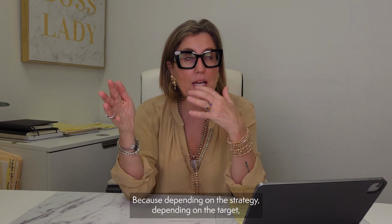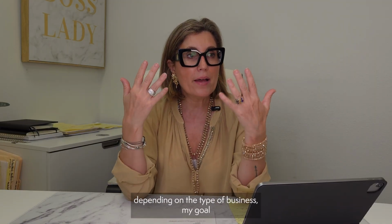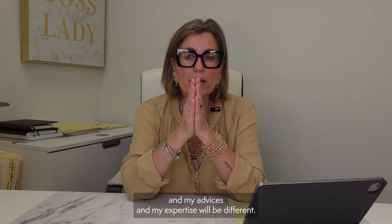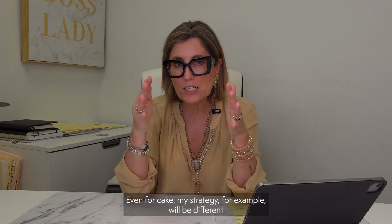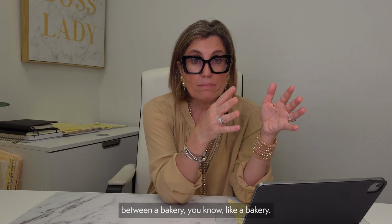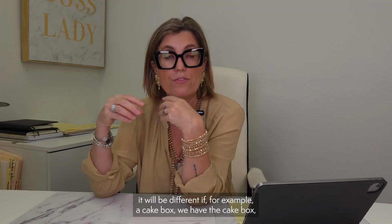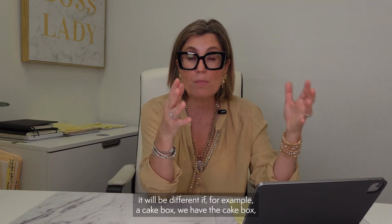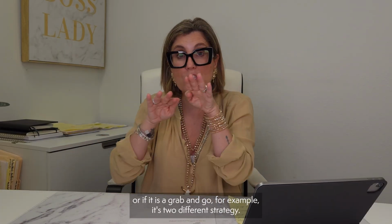Because depending on the strategy, depending on the target, depending on the type of business, my goal and my advisors and my expertise will be different, okay? Even for cake, my strategy will be different between a bakery and a grocery store. It will be different if it's a cake box, where we take a cake, put it in the box and then sell it, or if it is a grab and go, for example. It's two different strategies.